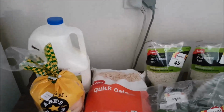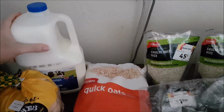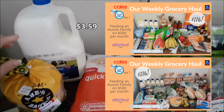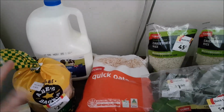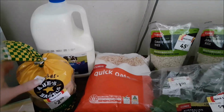I'll show you guys what I picked up today for $71.85 and let you guys know what I'm going to do with it. All right, well, we still have some frozen milk in the freezer, some of the milk that I've picked up marked down. So I've just grabbed one 3-litre milk today, and that should definitely see us through the week.